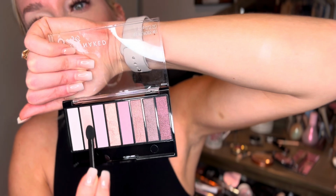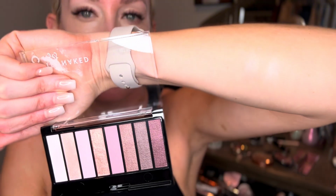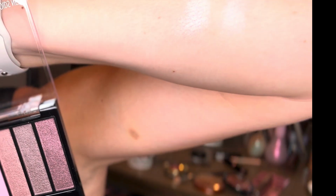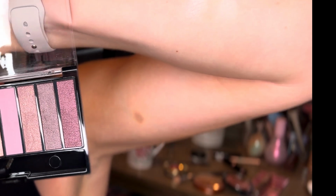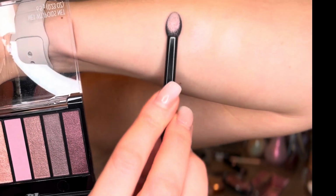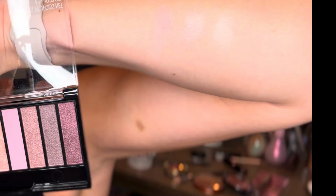Next, we have a little bit more of a rosy shade. There isn't as much pigment, okay? So I'm telling you right now that the pigment on these is not going to be as good as an Urban Decay, okay? So this is like a matte pink color. Okay, so very, very, very fair.